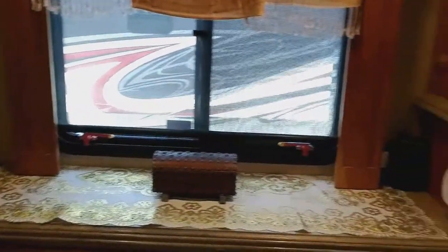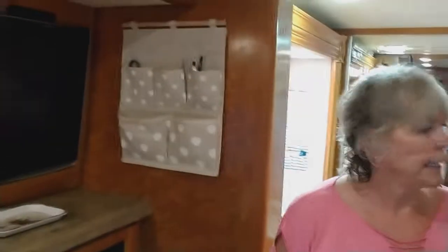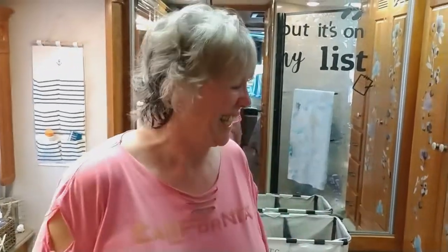And then I love using these little pocket wall organizers for all kinds of little stuff. It gives you a little extra space to put things in. Now, I want you to know we do not live like this. I admire those people who live in RVs that look like model homes and everything's in its place. I will do another video that shows you what it looks like when we actually live in it. It's nowhere close to this. This will be the last time I see this, so that's why I wanted to video it.